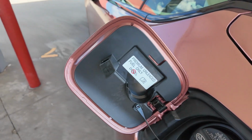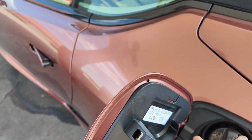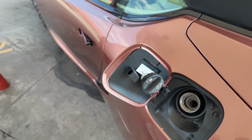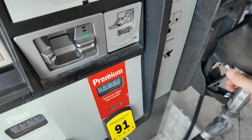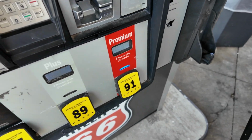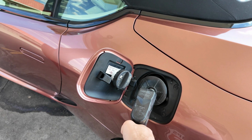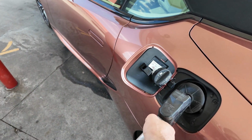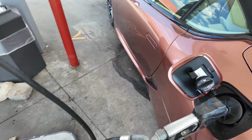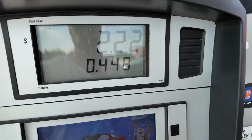We are here at the local gas station, and we're going to get filled up. Now you can see here it does take premium unleaded, so that's what we're going to be putting into it. Okay, so we are going to lift it up. We are going to get 91, which is the premium here. Go in, ready to go. Now we have driven this for a few days, so it's going to take a little while to fill it up. We'll see what we end up with.